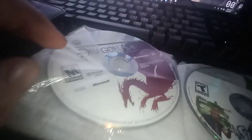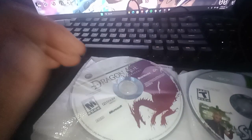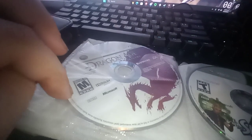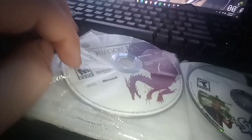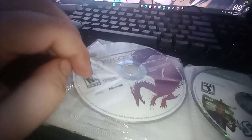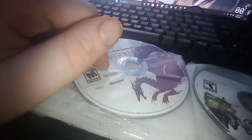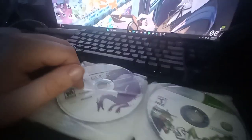But let's continue. Dragon Age Origins, I did play a little bit whenever I first got it. I was allowed to play this back in the day, even though it was rated M. But I didn't really care for it much because I was a kid. I was into more kiddie games. But I was given this by a sibling of mine, pretty much.